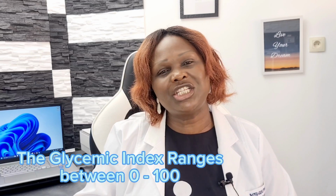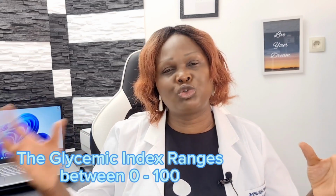The scale for glycemic index it range na between 0 to 100. When we start for 0, it just show we how slowly our sugar it be absorbed for our blood, and 100 it show we how fast the sugar it be absorbed inside our blood streams.